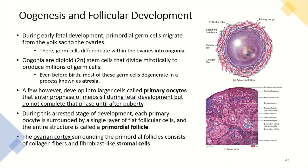So, looking at the whole process of oogenesis and follicular development, this is a really important process to be aware of. During early fetal development, these primordial germ cells are going to migrate from the yolk sac to the ovaries, just like what we saw in the testes of males for the beginnings of sperm. So just like that.